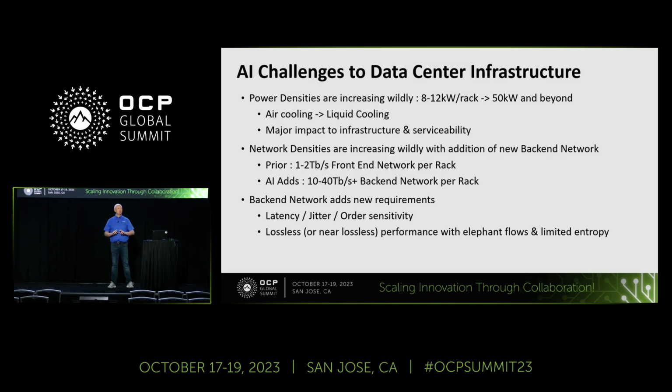Absolutely amazing. It needs to be lossless, low latency, and very low jitter. It has elephant flows, which is historically not something we've dealt with, where suddenly you go from 0 utilization to max port utilization instantaneously. There's very little you can do, especially in a lossless environment, to manage that. And you're not getting very much entropy for the traditional load balancing structures like ECMP that we've used. Very, very difficult to put together, very challenging.